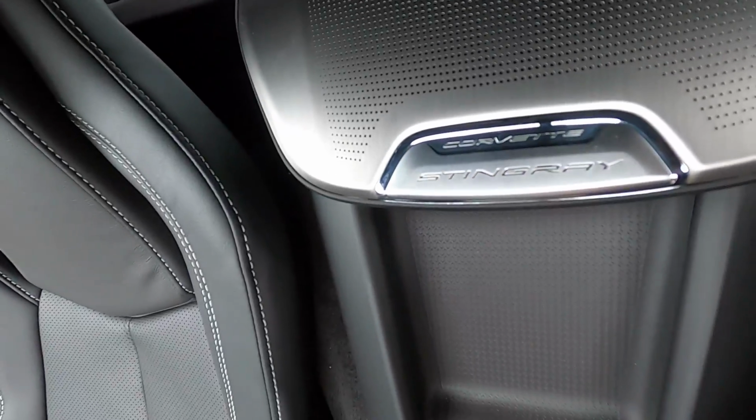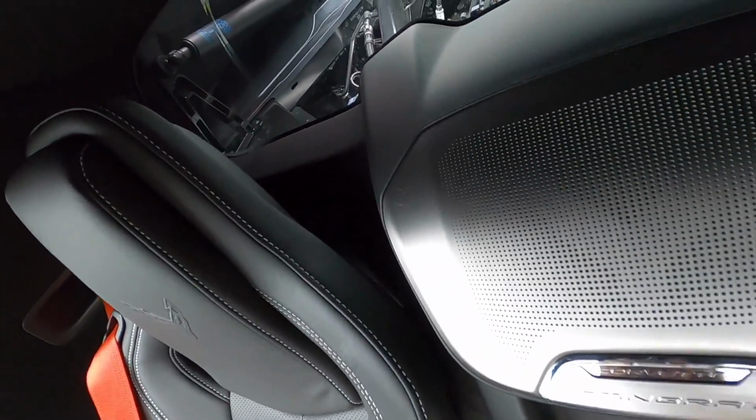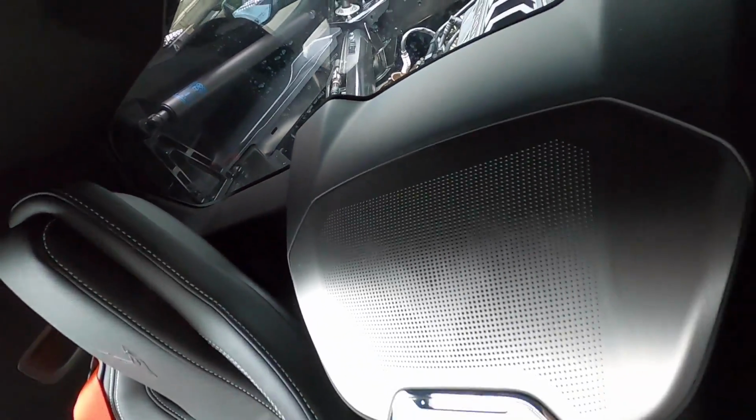So it says Corvette Stingray. And then you can see the Corvette logo. You have to look at just the right angle. I'm really not sure if you guys can see it, but it's a nice little touch.